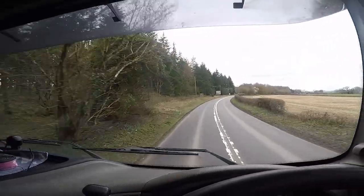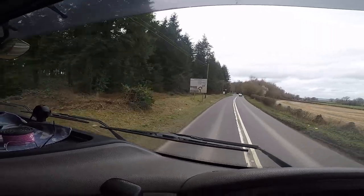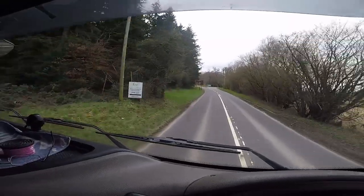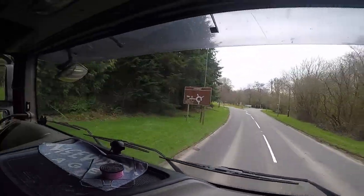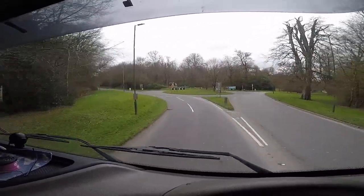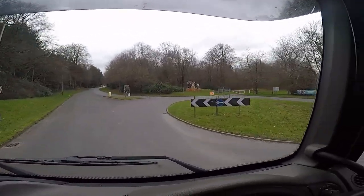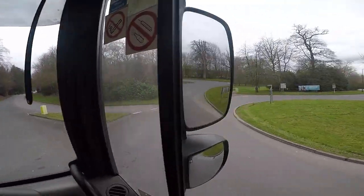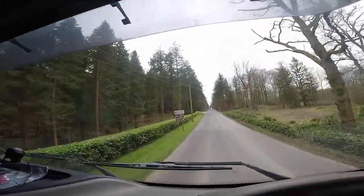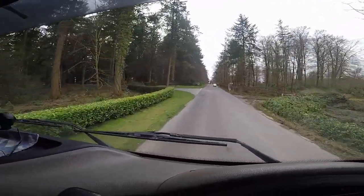At the entrance to Longleat Safari Park, it's off this roundabout, following Center Parcs, then we're going to keep off to the right. Follow straight on till we get to the toll booths. We've got to park up and then phone in from there.